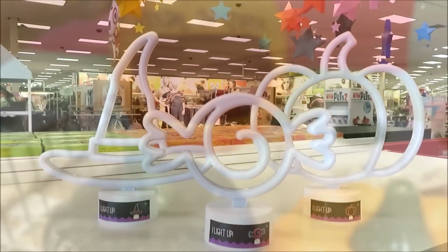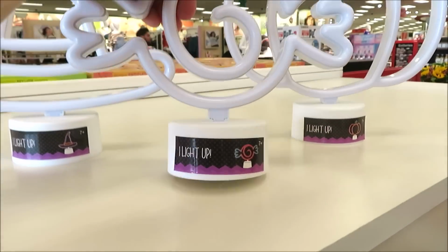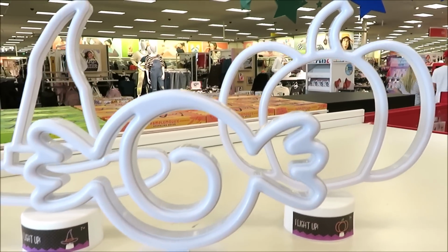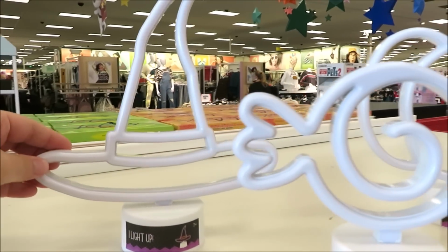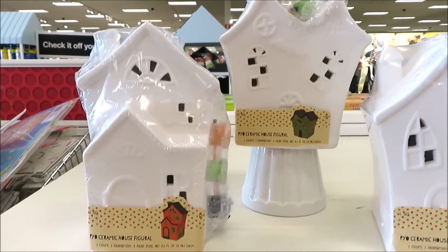Next up, some plastic neon lights. They just put out some similar ones for their ice cream themed collection. This time around, they're putting them out for Halloween, and they're larger. So these are $5 a piece. They require 2 AA batteries that they do not come with. And I found it in the candy, the witch's hat, and the pumpkin.